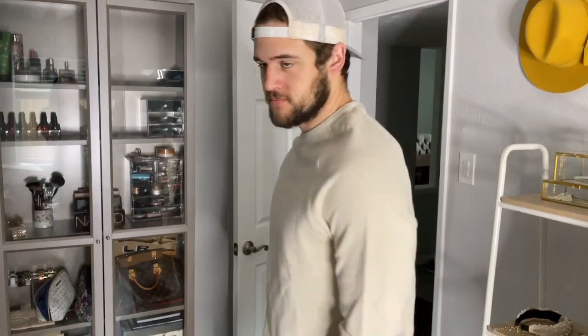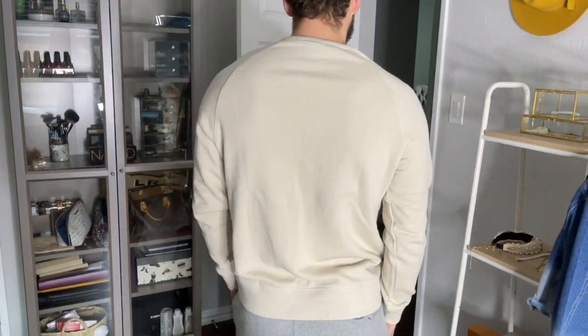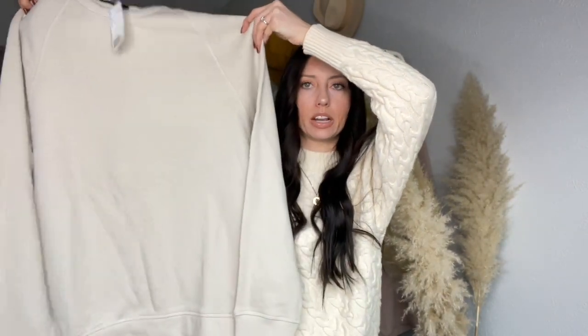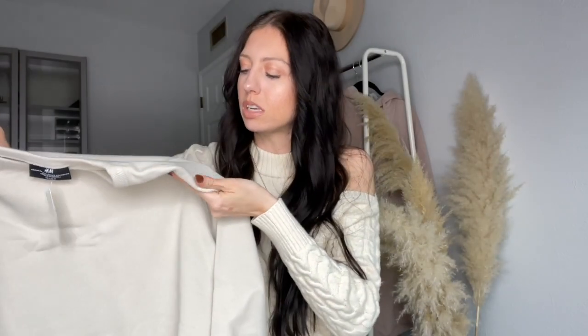All right, the second thing that he got from H&M is this beige crew neck. It says it's a regular fit, so it's not as big and boxy. I like this material. It's almost like a knitted jersey material.